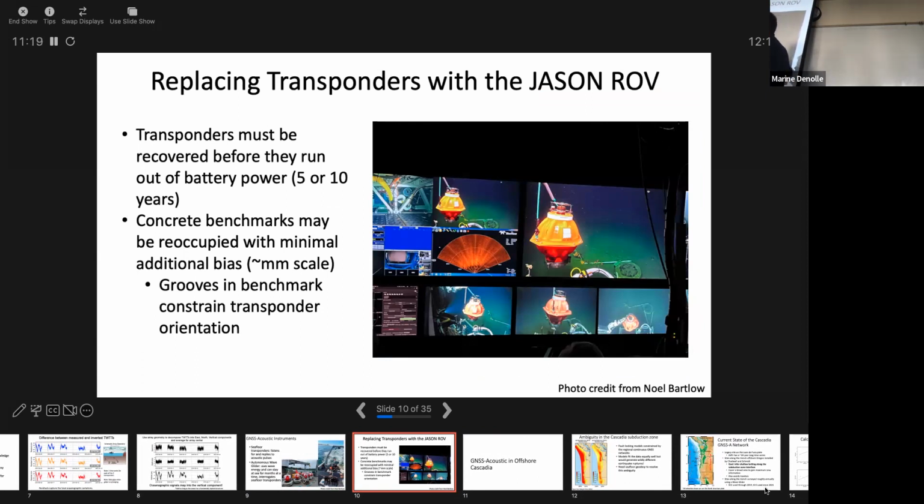But with the concrete benchmarks, you can recover a transponder once its battery is about to run out, and then you can go back to the site later and set a new transponder with a fresh battery onto the benchmark. Because of the benchmark design, it locks into place to within a few millimeters or so, and you can just continue your time series past the lifetime of a single instrument, which is pretty cool. This is a routine operation that we've done multiple times.